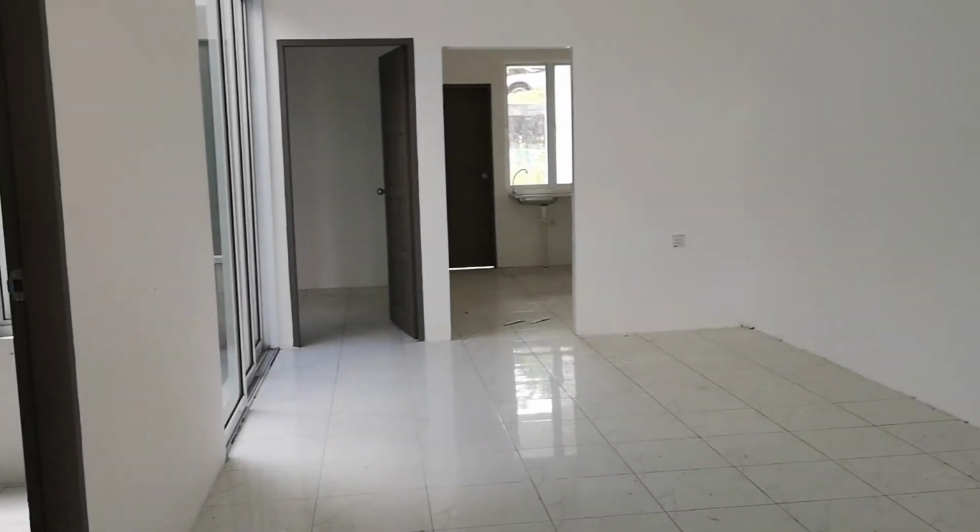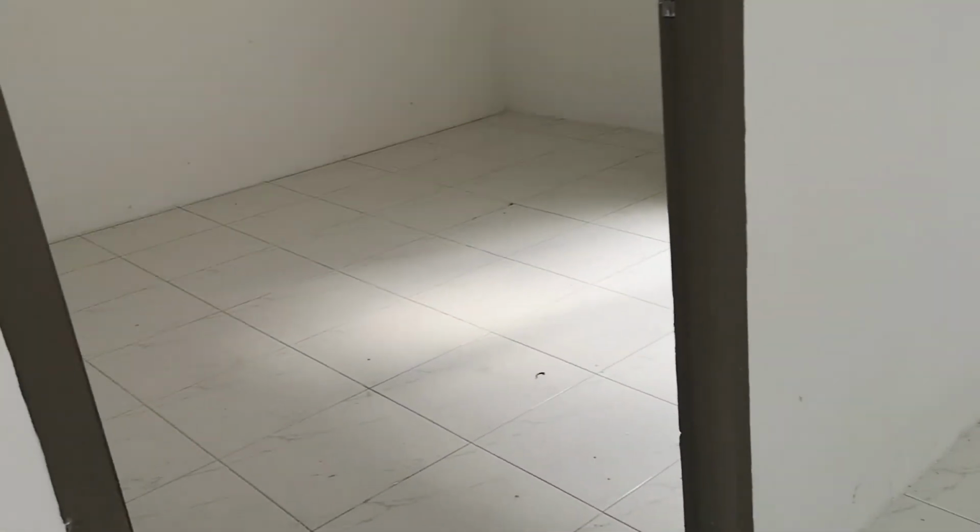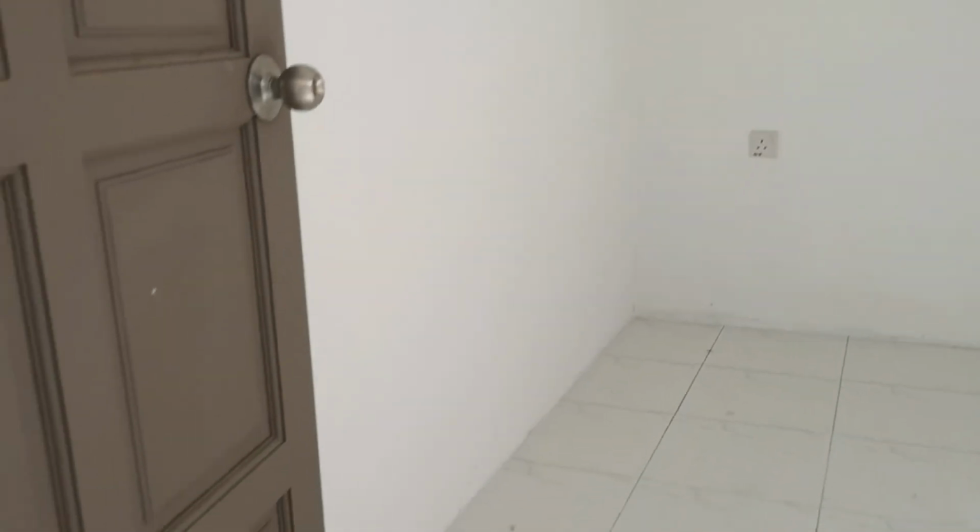Asking price is 295,000. So this one is the second room. This is the second room in the middle of the house. Okay, queen size bed can fit. Alright, then you have a garden in between.